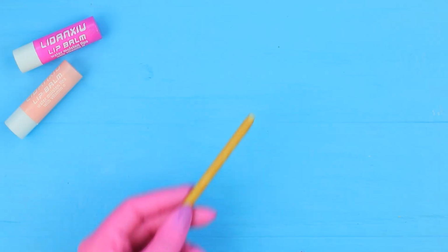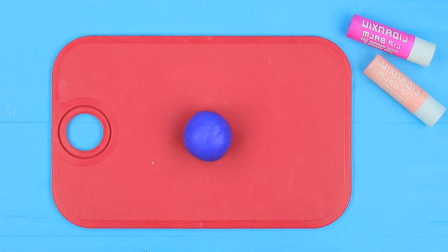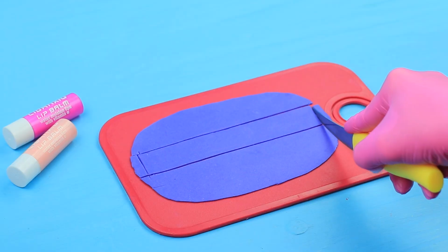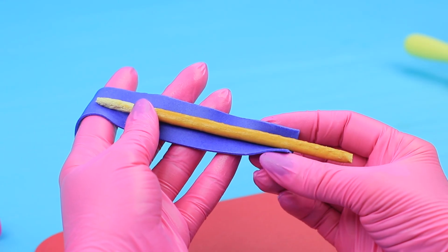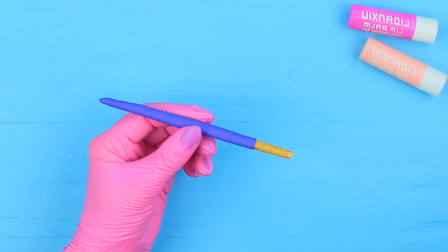Christy placed a weird order at a cafe. Is this a set of makeup brushes or a dessert? Sharpen one end of a pretzel stick. Roll out colored fondant into a thin layer. Cut out a strip and wrap the sharpened pretzel stick in it. Don't cover the other end.